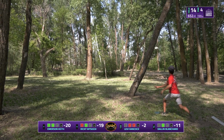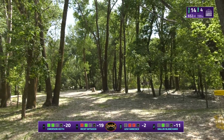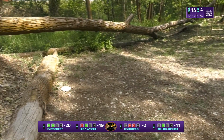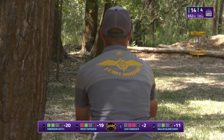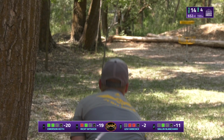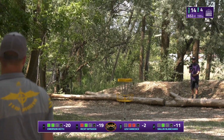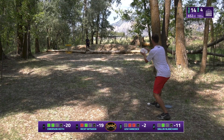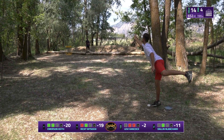And here we go again. He's lining up that same shot. Can he repeat it? Yes. Wow. Emerson knows what he's doing. This is cool to watch. Oh! He keeps giving those such good runs.